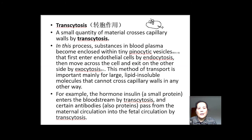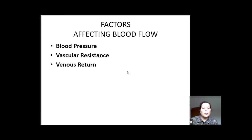So something enters the cell and then moves and is released to the other side of the cell. So that way it is transported. Basically this way is mainly for a little bit bigger materials that couldn't directly pass through the capillary walls, like some hormones. So that's how materials pass in the capillary area.